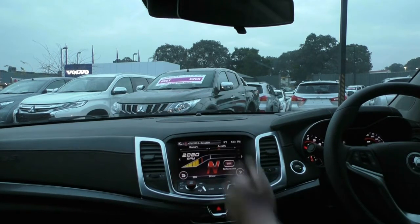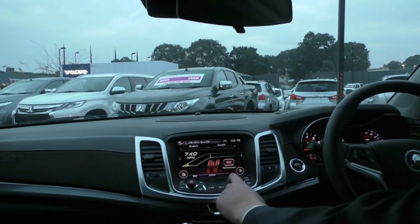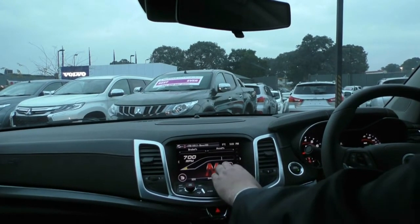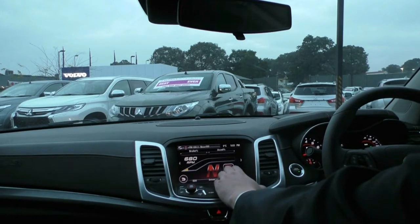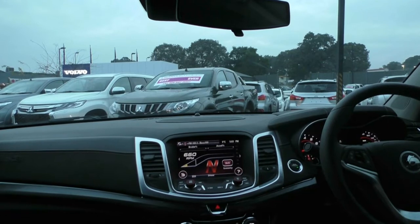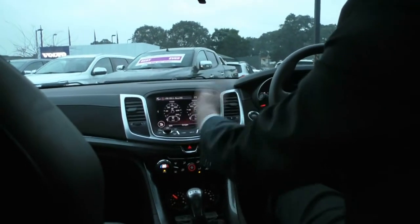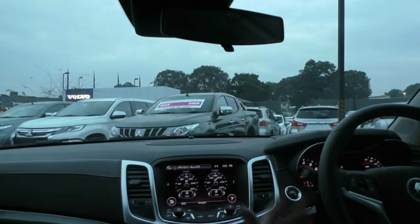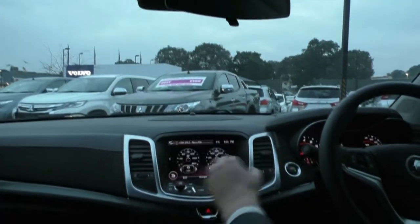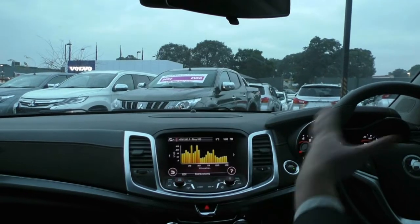You can see there that the lights don't come up on the right-hand side of the screen, and then if you move it across, you've got track mode. It's not going to actually do anything particular. It's just a nice little graphic to show you when to shift to maintain either the best economy out of the car or performance out of the vehicle. Back into neutral there. Cycling through, you've got your gauges, power and torque. Put your foot on the accelerator and you can see them moving around. You can change those through many different variations and combinations of arrangements.